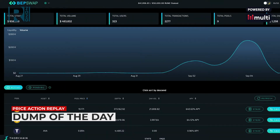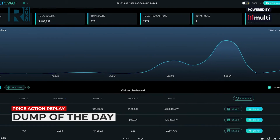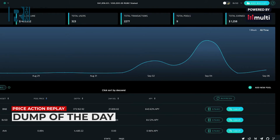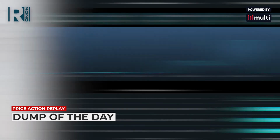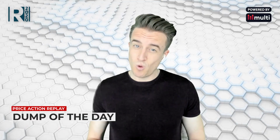Though be that as it may, the launch of the ChaosNet this week has exceeded market expectations. Over 2 million of value locked in the pools and 1 million of volume for the BNB token alone. Currently, THORChain ChaosNet has a higher volume than Binance DEX. Not one to shill, but cross-chain liquidity pools?